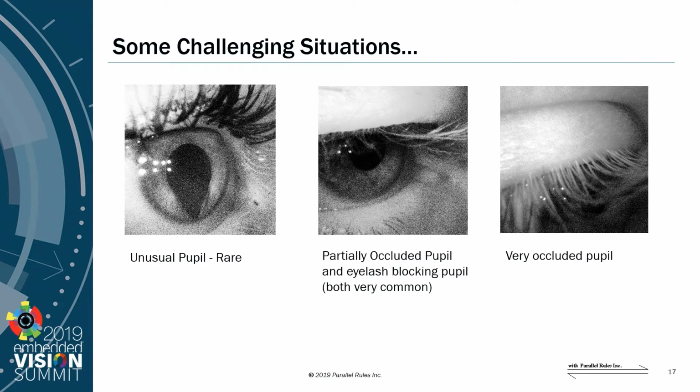So here's some examples of some of the corner cases that you get in eye tracking. So the leftmost one, it's not very common. So if you are actually developing algorithms, you might say, I'm going to ignore that. And the big ones are the occluded pupils, eyelashes over the pupil. It's just challenging.